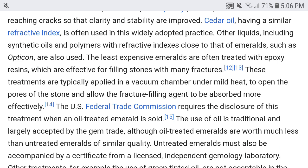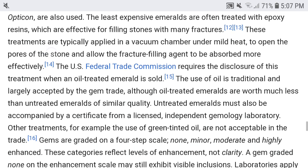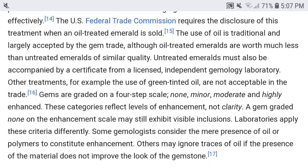It makes sense actually, because if you put it in the vacuum chamber, those pores will get enlarged, and then the filling will be able to seep through pretty much, if that makes sense. The U.S. Federal Trade Commission requires the disclosure of this treatment when an oil-treated emerald is sold. That makes sense. I was about to say that because if there is this kind of oil, then it will affect the quality, right? It's not pure. It's considered an impurity, so the price will probably be cheaper, I guess. The use of oil is traditional and largely accepted by the gem trade, although oil-treated emeralds are worth much less than untreated emeralds of similar quality. Yeah, I mean it makes sense, right?